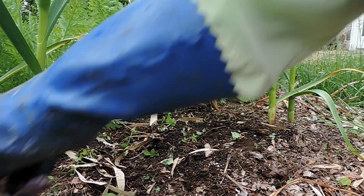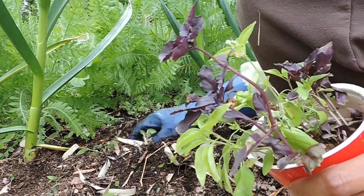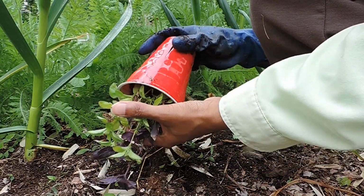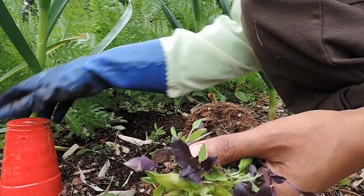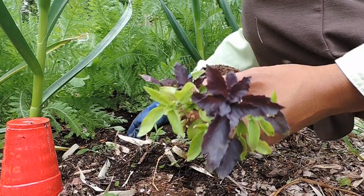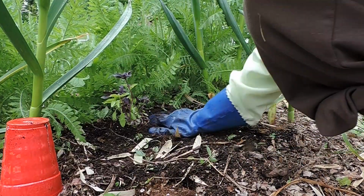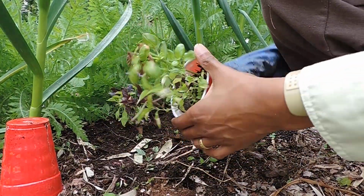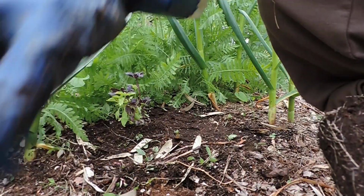Alright, now we got our basil. It's a variety pack. There's Genovese, dark opal, Thai basil, and lemon basil, not lemon balm.